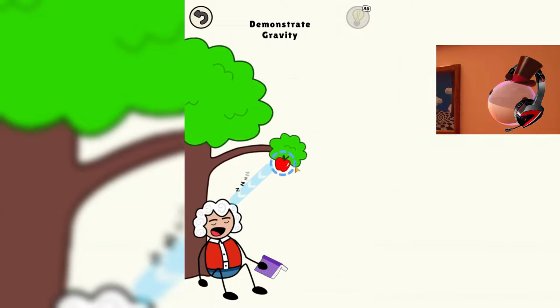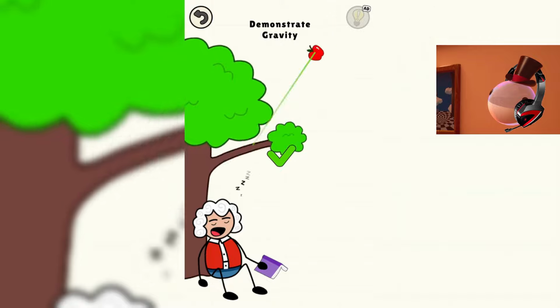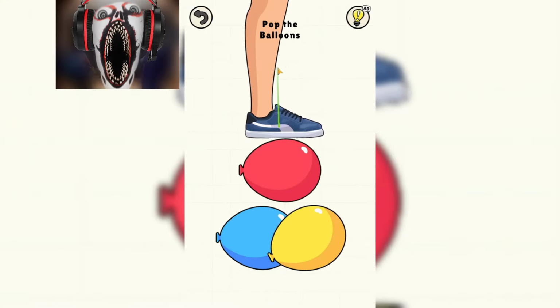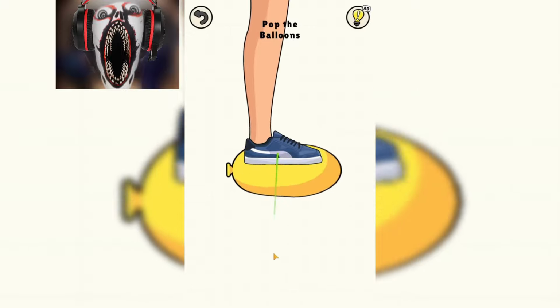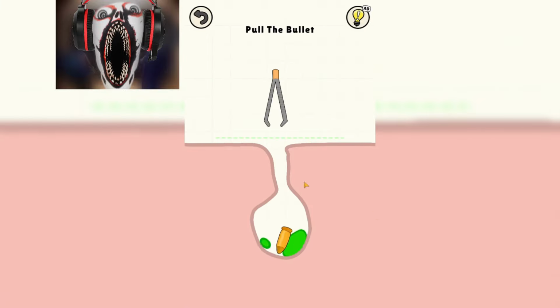Wait, seriously? Now we have to help Isaac Newton discover gravity. Okay, that seems super dumb. We just beat him up with an apple and he didn't even wake up. It looks like these are the same balloons that we pumped up with the pump, and now we need to help some guy crush them all with his foot. It's pretty weird that he decided to choose this particular way of popping these balloons.